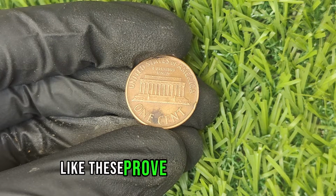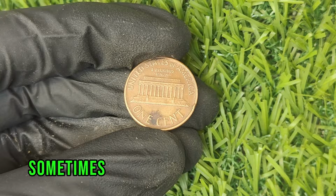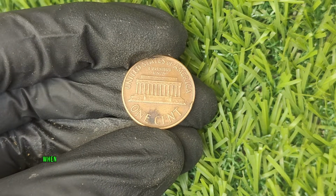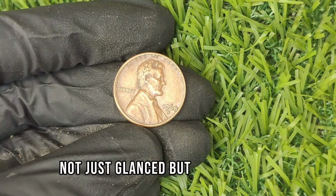Stories like these prove that opportunity doesn't always wear a suit or announce itself. Sometimes it jingles softly in your pocket. So here's the question. When was the last time you really looked at your coins? Not just glanced, but truly looked.